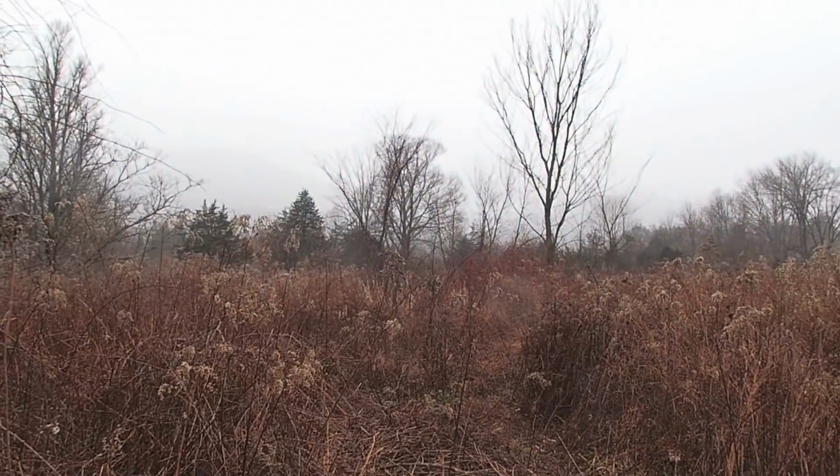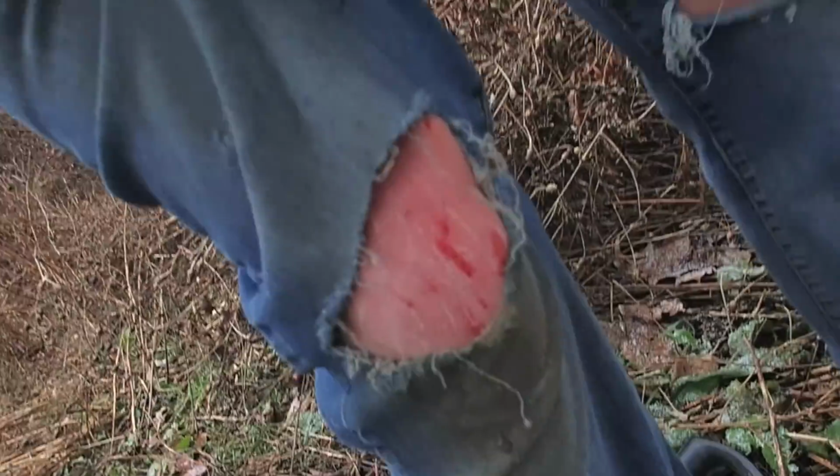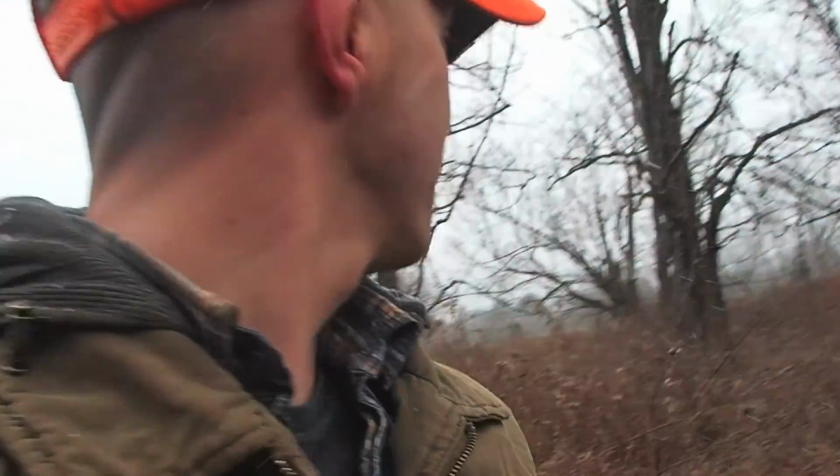Starting to snow now. Alright, we're gonna try to get out of here. I should have wore pants that don't have holes in the knees. Pretty beat up, but we're gonna get on out of here. See if I can spend a couple more minutes in the field.